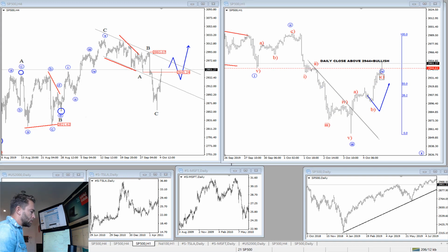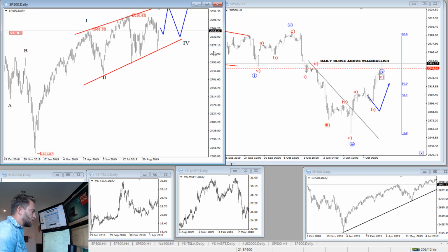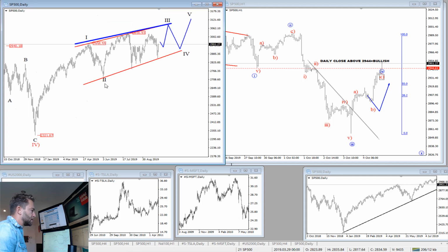And looking at the daily chart now, maybe we are here in the middle of this ending diagonal, which means that we could see a retest of the highs once more. But again, I would not be looking for anything significant really. Just be aware of a failure move at the highs and then a reversal back to the downside.